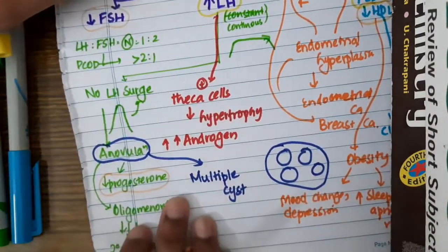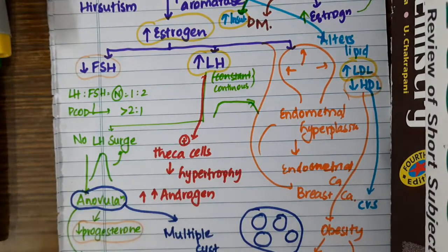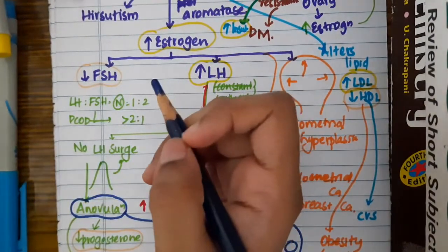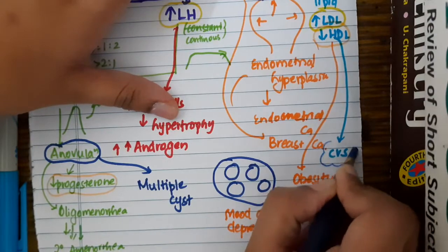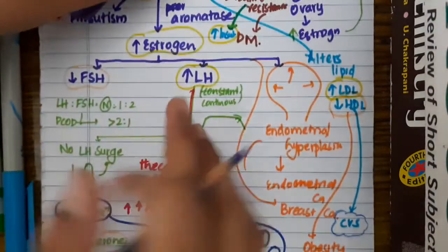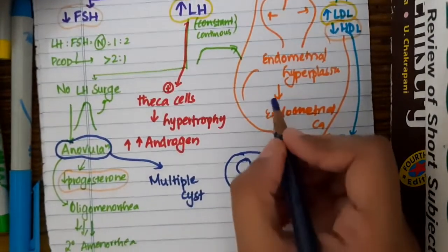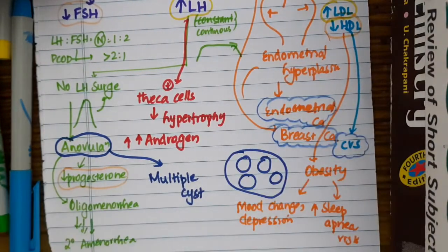So in polycystic ovarian disease, there is decreased sex hormone binding globulin, decreased follicle stimulating hormone, decreased HDL, and decreased progesterone. Then, if you were asked about the long-term consequences of this polycystic ovarian disease, what are they? In the long term, because of this altered lipid profile, there will be increased CVS risk factors, especially coronary artery disease. Because of insulin resistance, there is increased risk of diabetes mellitus in the future. Due to increased estrogen, there is increased risk of endometrial carcinoma and also breast carcinoma in the future.